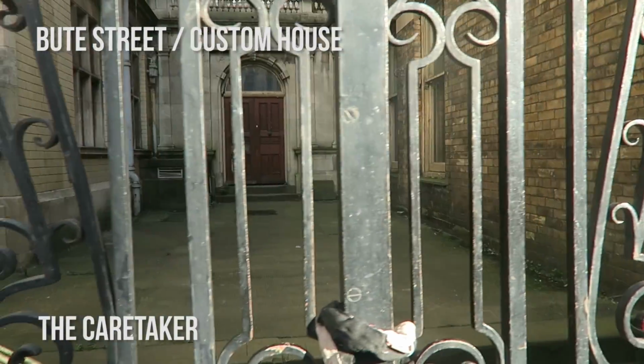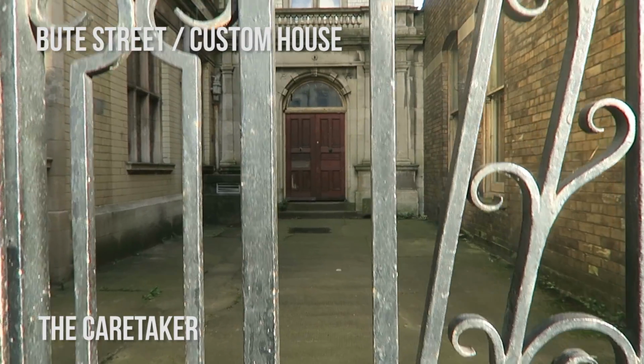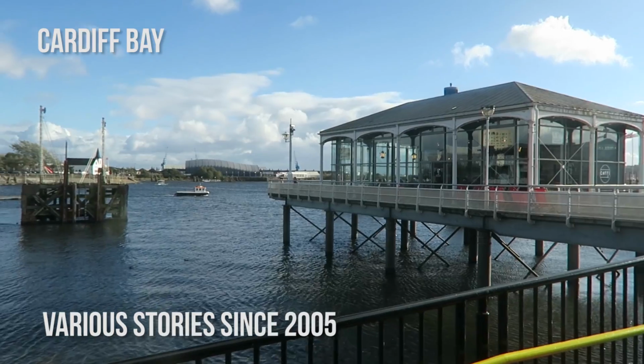Falls. Same road as where the Simon were is this little alleyway, and this is from the caretaker where the Scovox Blitzer and all that happened with the policemen and the kids. That is where that was. Obviously I can't do a Doctor Who locations tour without showing you the bay.